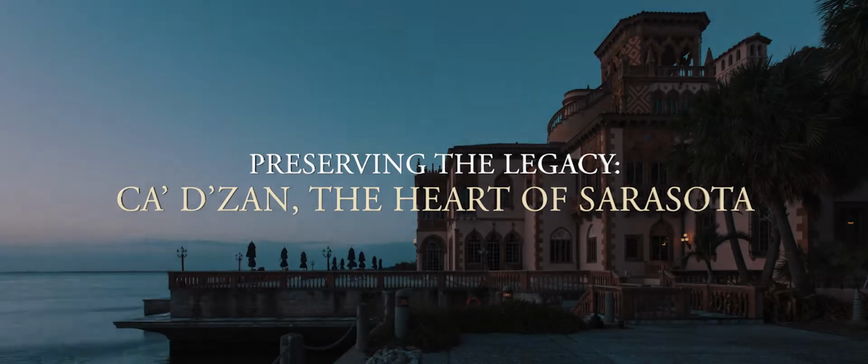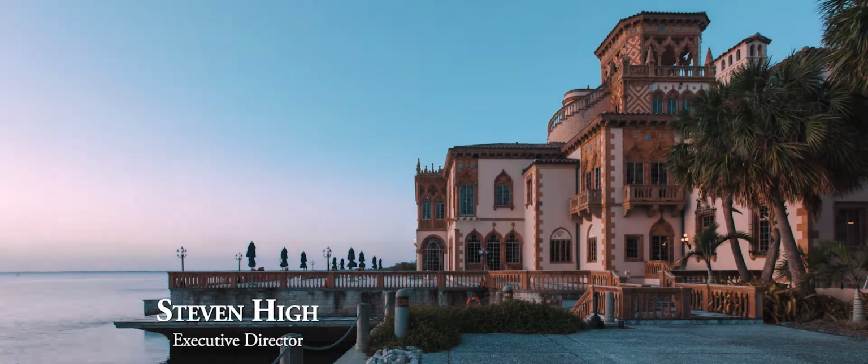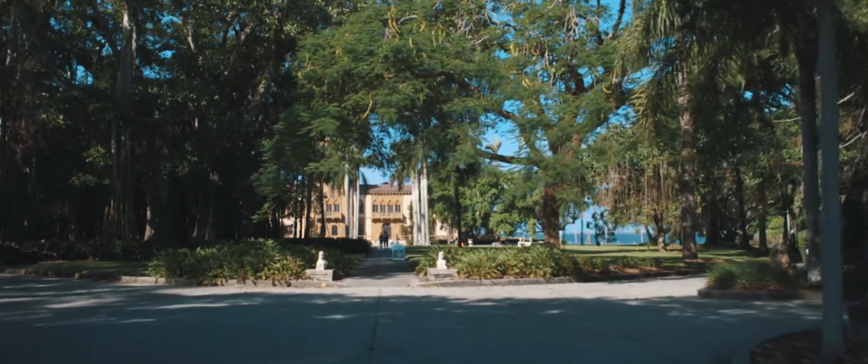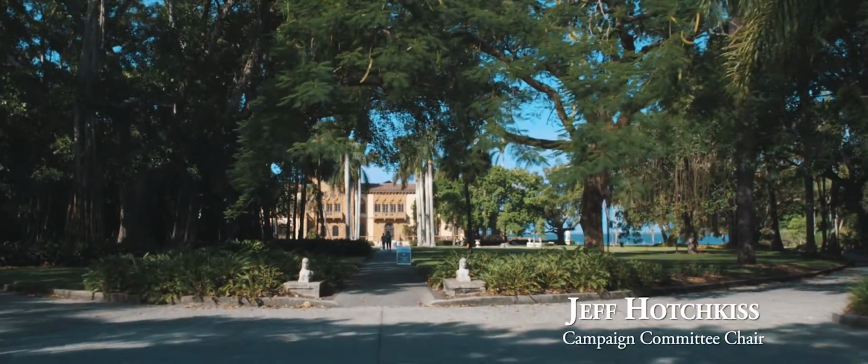The Ca' d'Zan is a house that John and Mabel Ringling built, but it was also a community space. The Ca' d'Zan, to my way of thinking, is really sort of the cultural heart of certainly the Ringling Museum, but quite frankly of all of Sarasota.